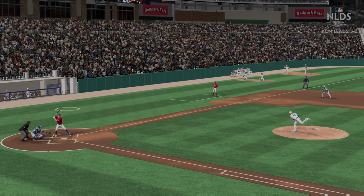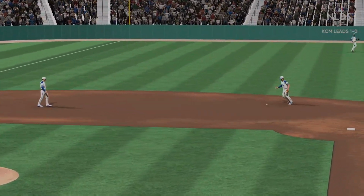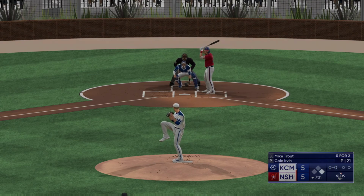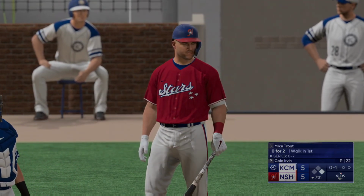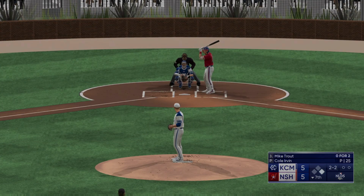We talked a lot about Bobby Witt Jr. making some good plays defensively in Game 1. He had a couple of really good plays, including a really amazing diving stop, but that was just a mistake right there. And now it's Mike Trout, who is 0-for-2 in this game. He is 0-for-7 in this series, looking for his first hit here in the divisional round.